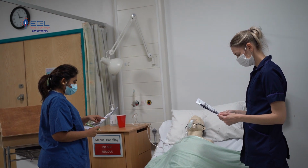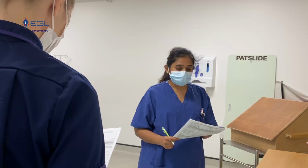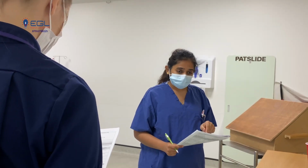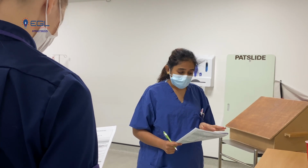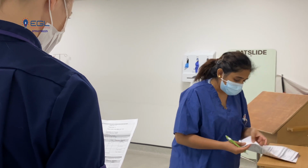It has been checked by the pharmacy as well, and it is due now in my time, but unfortunately I cannot give this medication because you are allergic to penicillin, so I'm going to omit it. And I will escalate this to the doctor, okay? Okay. So I'm writing the code here.